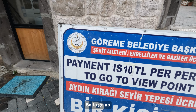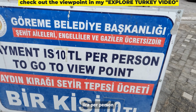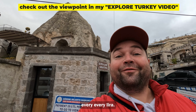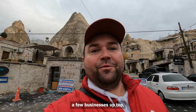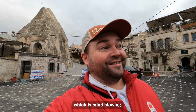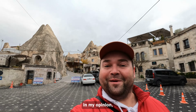All right, so to go up to that viewpoint, it's 10 Turkish lira per person. And by the view I had, it's worth every lira. I think that's a great deal. That helps maintain the road and everything on the way up. And there's a few businesses up top, but I was the only one up there for almost an hour, which is mind-blowing. So I really enjoyed that, and worth every lira in my opinion.